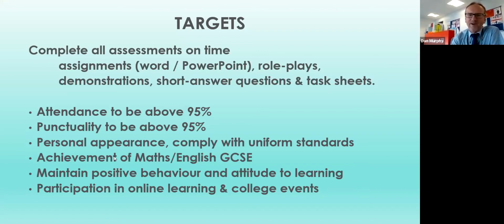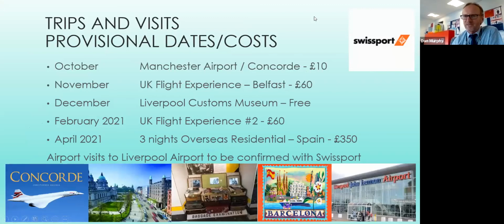Within your timetable as well, for the aviation students, there is an online learning session. So 1 day a week, there will be online learning, and you will be expected to participate in that. Also, voluntary to do college events such as the open evenings and interview evenings, meeting customers in reception and bringing them upstairs. We also have trips and visits, which I'll go through as well. Okay, so we have some trips and visits provisionally booked. With these, some of it you may get on bursary, but others you may have to pay the full amount for.